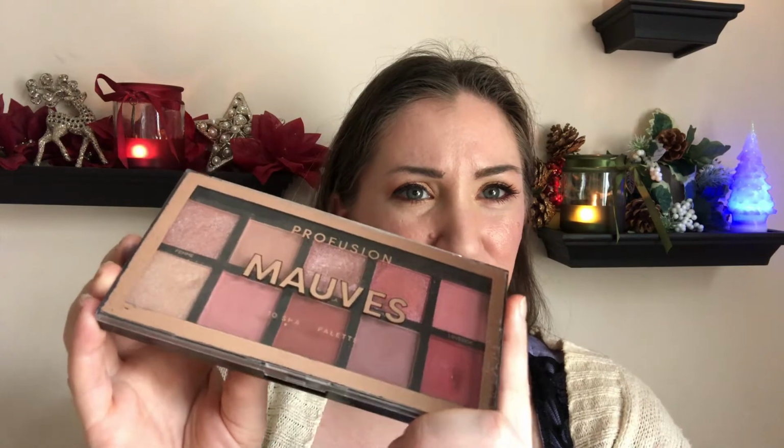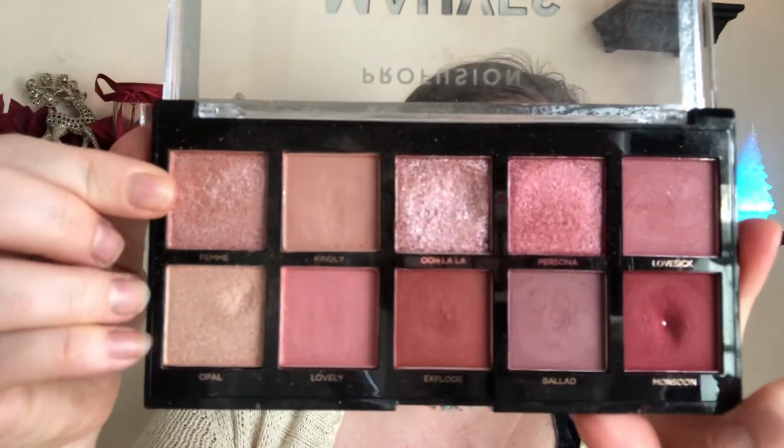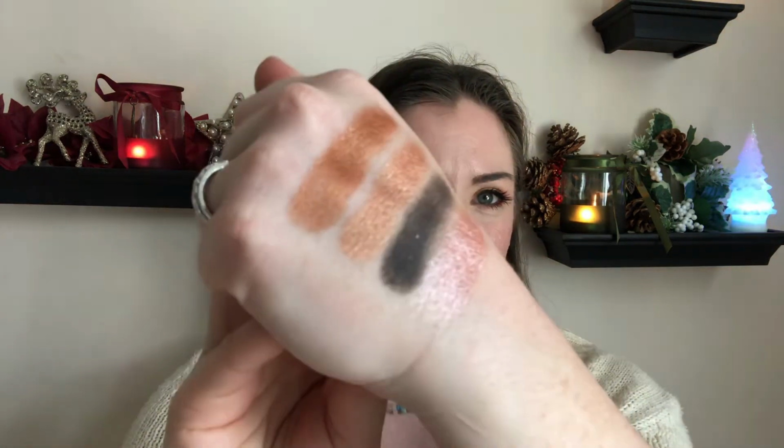The second palette that is rolling into the project is one that has been in the project recently, and it was in a fall list, but I also thought of this as a very wintry palette because of all the cranberries. It is the Profusion Mauves palette, so this is what it is looking like right now. The shade that rolled in was shade number one, Femme. So I got another shimmer shade, and it's this very pretty kind of pinky icy tone, so I'm actually quite looking forward to that. That's what that one looks like.